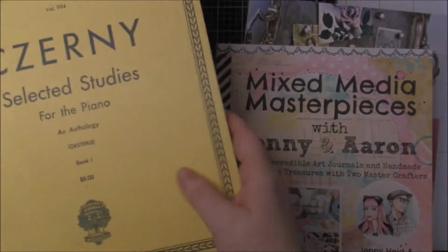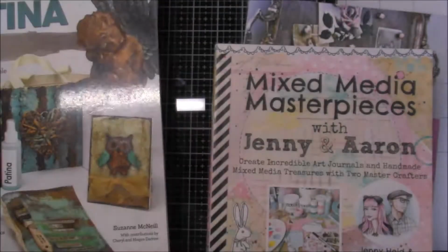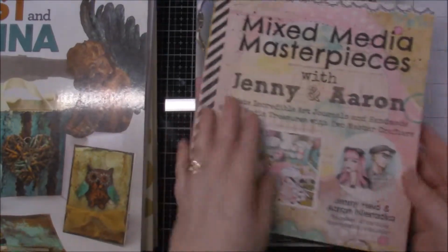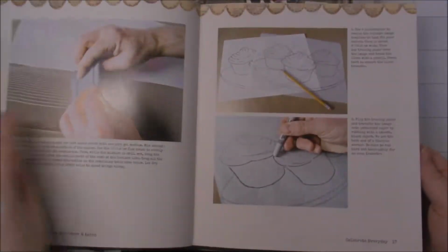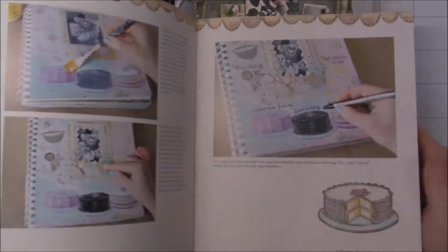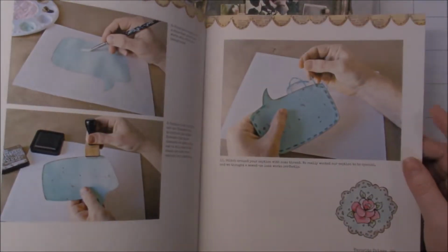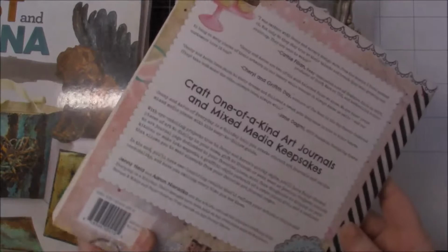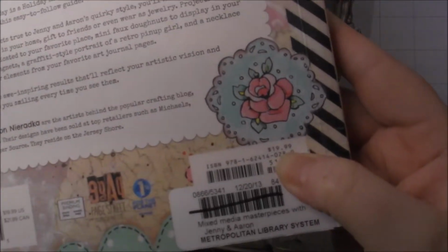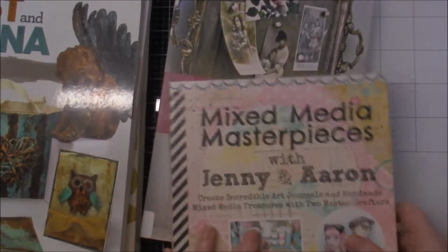So first, let me grab my crafty books. Show you what I got. Okay, so this is Mixed Media Masterpieces. It's a book that has a lot of crafty techniques, tips, and tricks. Some of these things I've seen before, some I have not. There's a lot of stuff in here about journaling, just mixed media type techniques and things that I want to try or learn and then show you guys what I've learned. So there's that. Regular price was $19.99 and I got it for $2.50. So really happy about that.